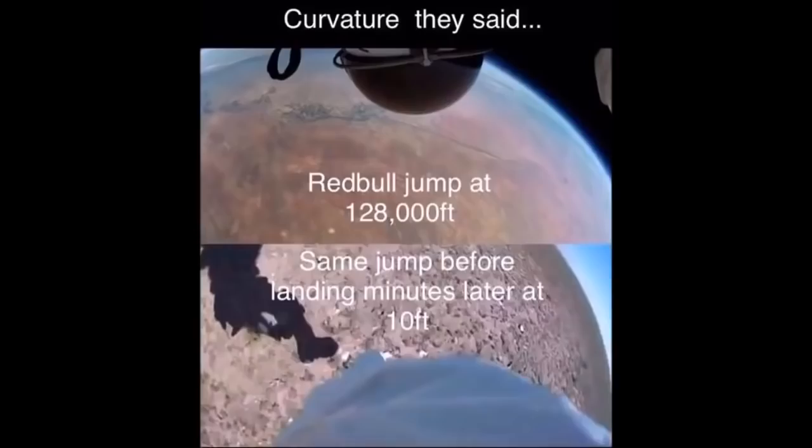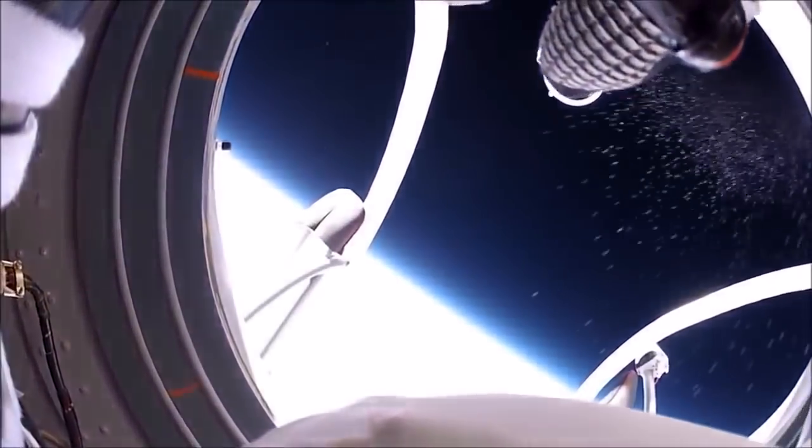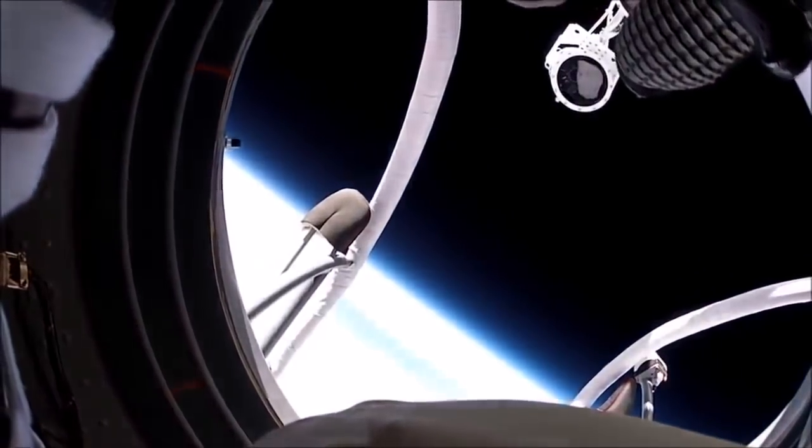Not only that, but he lifted off from New Mexico, where already the curvature from the cameras started early on, and all we see in the view is New Mexico. Either the whole Earth is New Mexico, or it is a wide-angle lens. Notice how the Earth isn't spinning either.